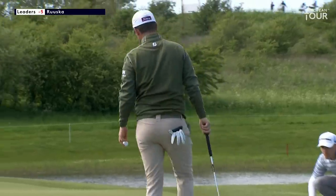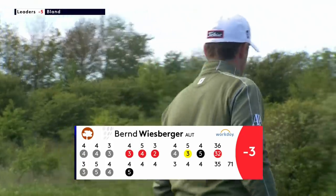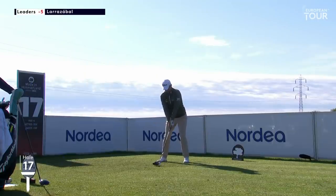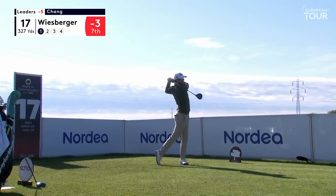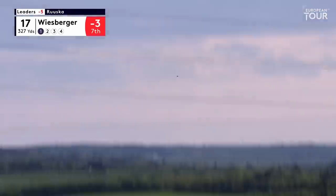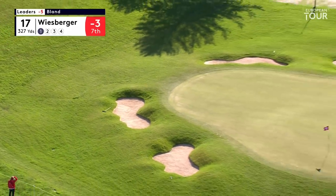Five under through the first eight holes. Two over par since then for Wiesberger. Second drop shot of the day for the Austrian. Yeah, if you can go on that left line, like Jay was saying earlier, it's the longer route. It's the only way you're really going to be able to get it on the green. All coming up just shy and right, those first two.